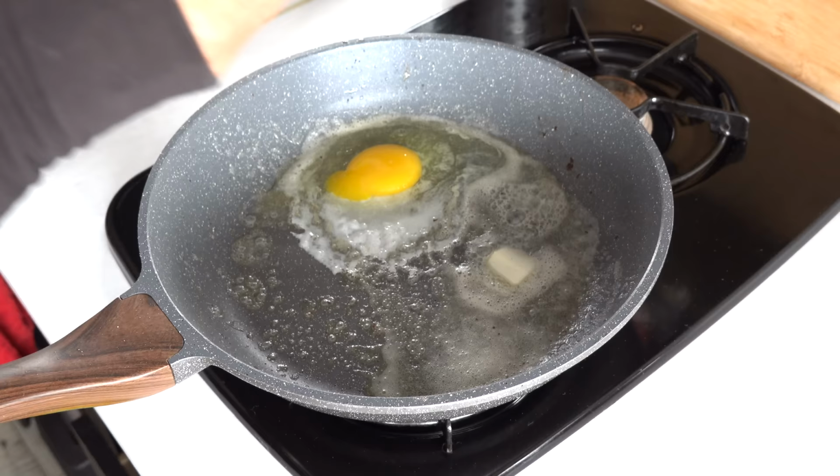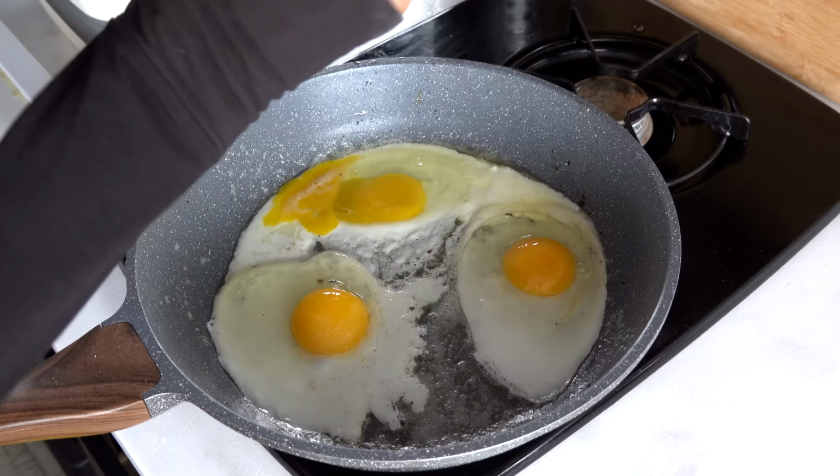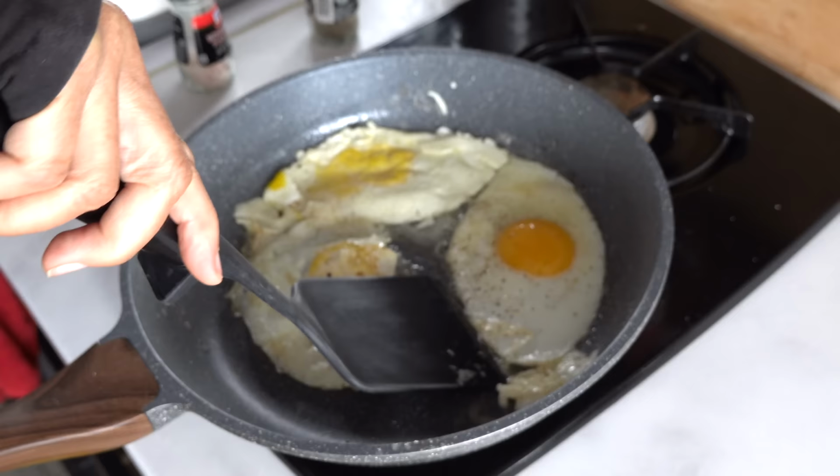Yolk broke. What? I'll take that one. Take one for the team. Not the best egg flipper, that is for sure.